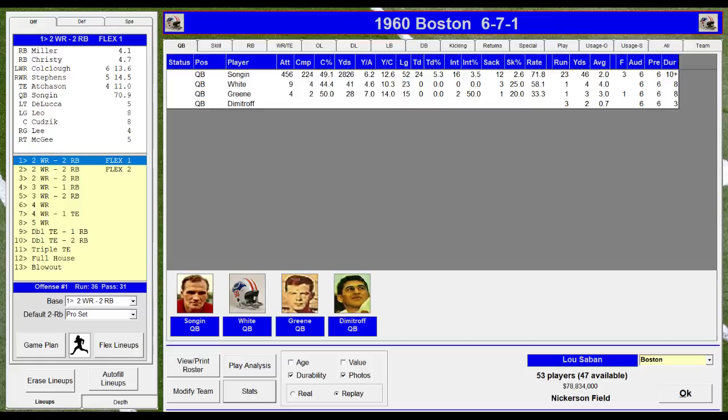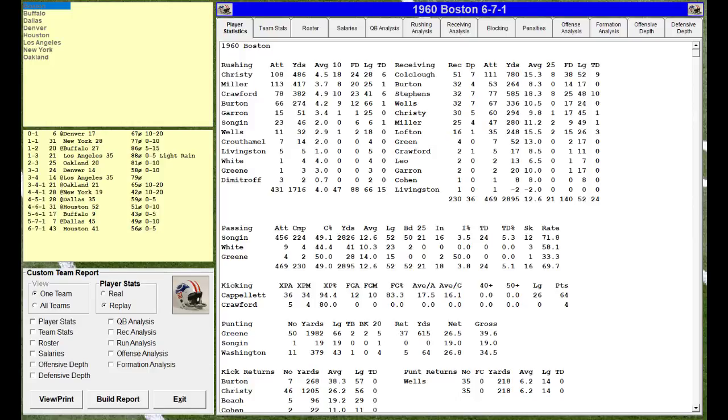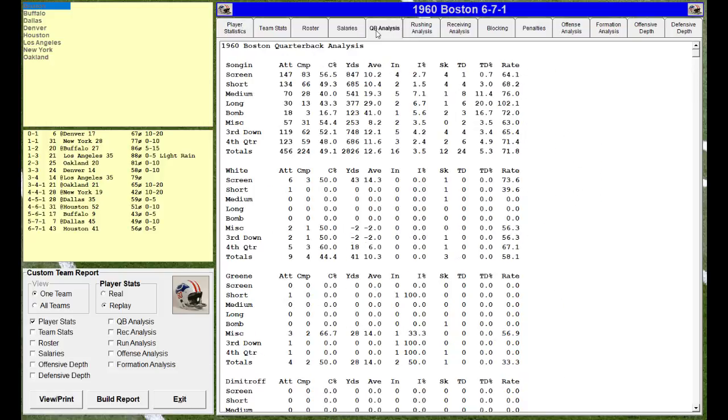Let's bring that up. Team report. So many cool reports. Alrighty, so these are the replay stats. Baseball you can actually compare. Trying to see if I can do that. Build a report. Player stats. Build a report. No, they don't give the comparison. So in the replay, let's just look at quarterback analysis.